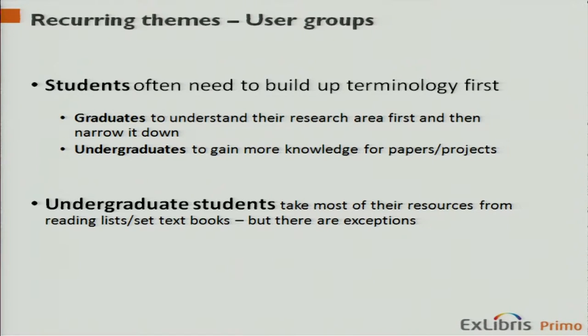Undergraduate students take most of the resources from the reading list or from set textbooks, but there are exceptions. The mentioned end-of-year paper, but also in certain programs, excellence programs, for example, students are expected to go beyond the course material in the first place. So they're going beyond the reading lists here.